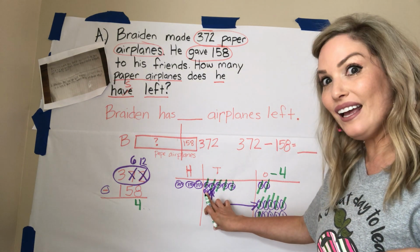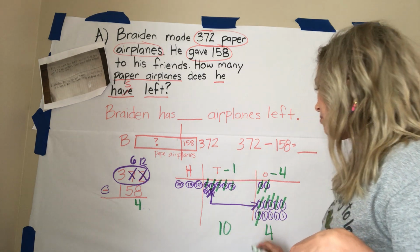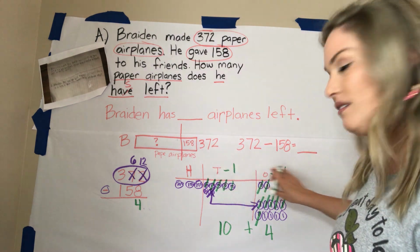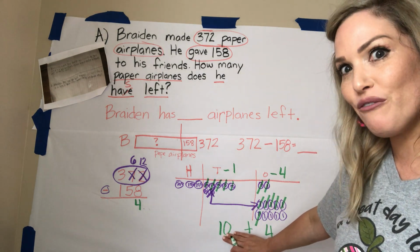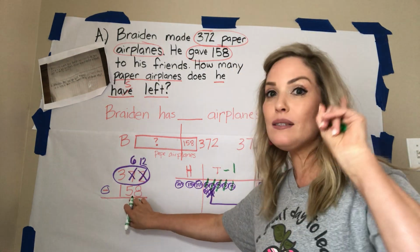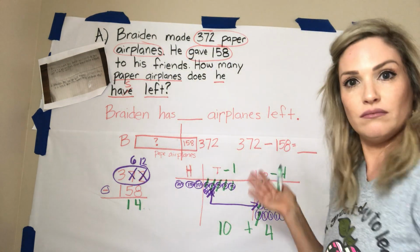Were you thinking 1 ten? I was too. Label. Label above. Label below. Don't forget your plus sign. Above, we write our units, like in unit form. 1 ten, 4 ones. Below, we write the value. Like expanded form. How much is that 1 ten worth? 10. All right, label your equation. 6 minus 5 is 1.